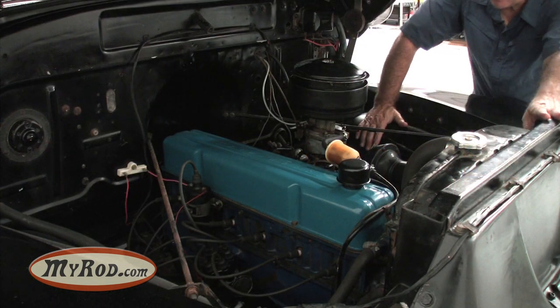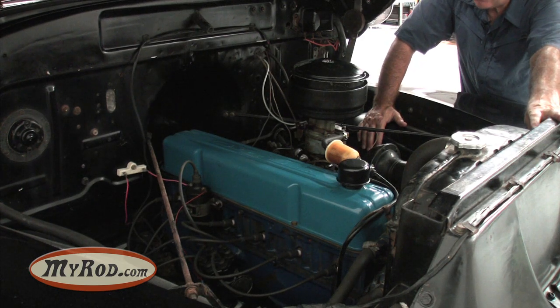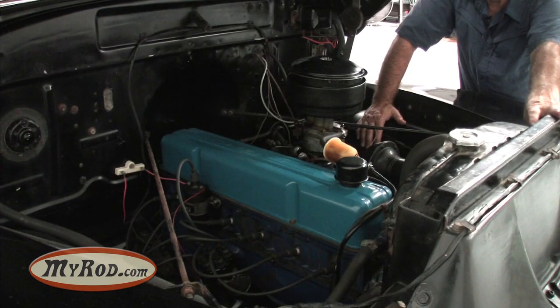Okay, before I start it up, let me tell you what you're looking at. This truck benefited from not only a restoration, but one very critical upgrade. As opposed to the original 216 this truck came with in 1950, it has the upgraded next series motor called the 235. In the world of six cylinders, the Chevrolet 235 is one of the Hall of Fame motors. Very reliable, plenty of power, and much loved. Let me start it up and you can hear it run.